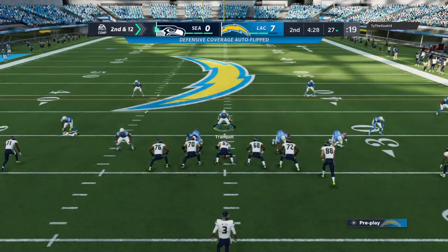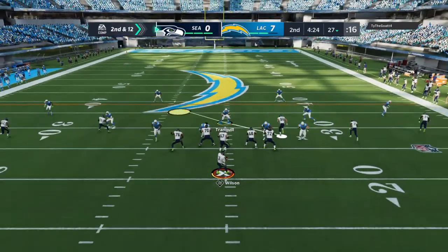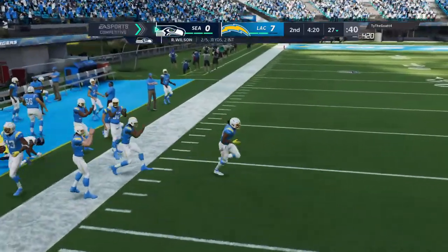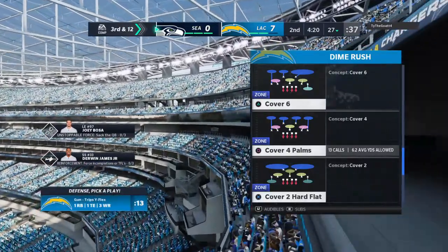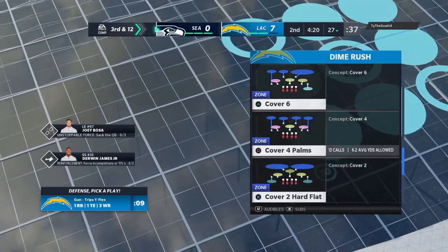Behind the chain, 2nd and 12. Out of the gun, here's Wilson. And that is intercepted. Or was it? Wait, they'll say no. No interception. He did not keep the feet in bounds, apparently. So that's just going to be an incompletion. 12 yards to go.